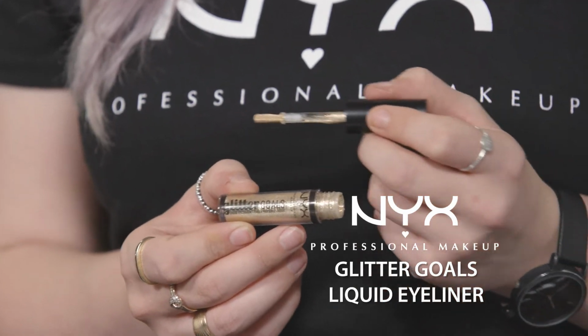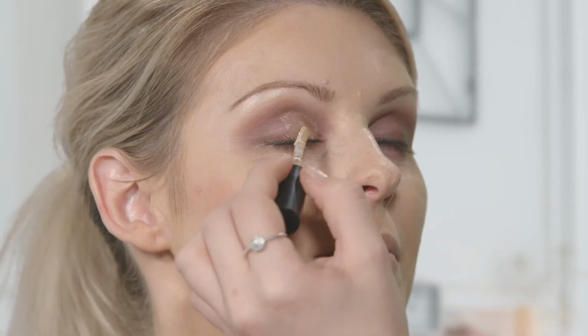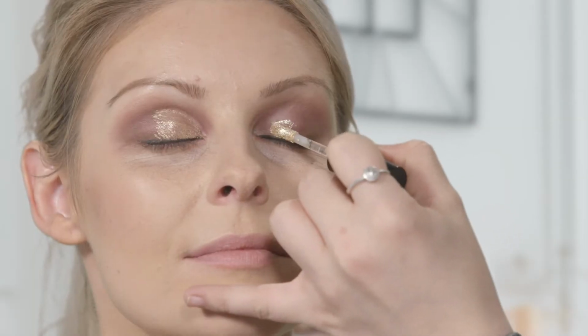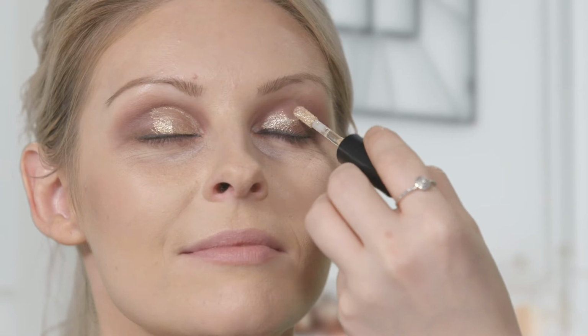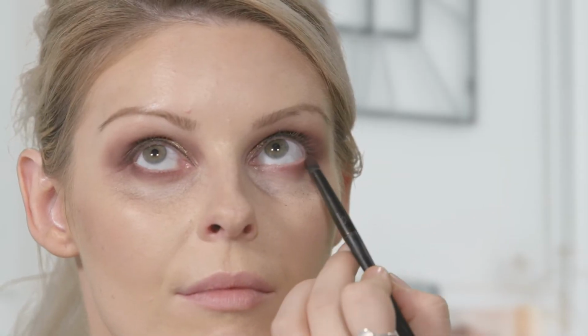Now I'll be using the NYX Glitter Golds in Industrial Beam. This is my absolute favorite product. Now that the glitter has set, I will be going back in with the eyeshadow palette using that red tone. I will be just darkening up the outer corner and bringing it underneath. After that, I will go back in with the eyeliner just to touch it up just a little bit.